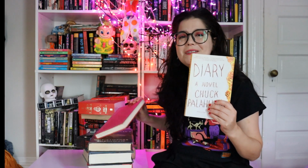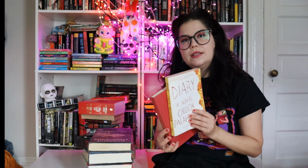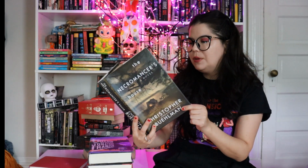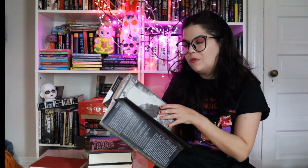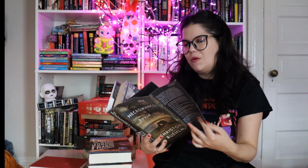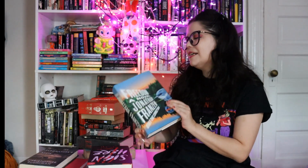And then Chuck Palahniuk books that I had no idea I had. This is literally the same book in two different formats. Diary. Cool. I'm glad I had those. The Necromancer's House by Christopher Buehlman. This is the other Buehlman. Actually, this looks kind of cool, but I actually couldn't find any audio for it. So I was like, yeah, I'm not gonna physically read that if I do end up reading it.